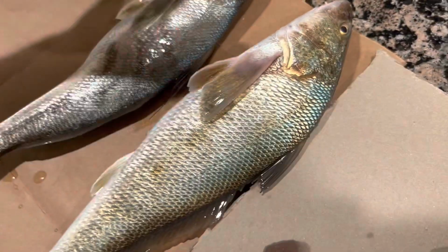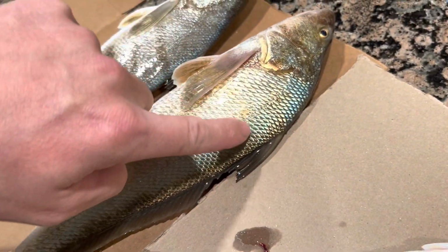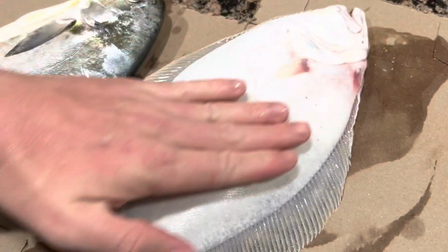And these two, the whiting. I mean, look at the blue. It's got blue and yellow and super nice. Definitely a lot different than the fish we catch back home. Oh, I guess I'll show the underside of that. They're all white on the bottom side here.